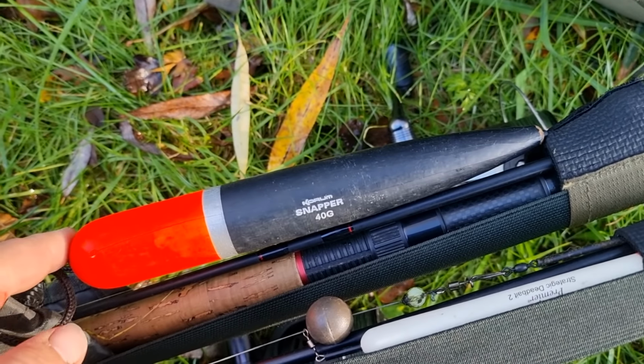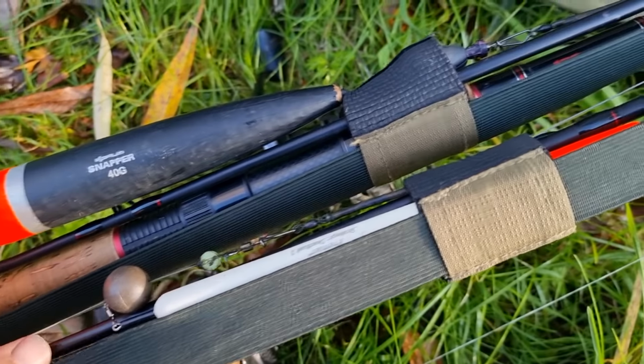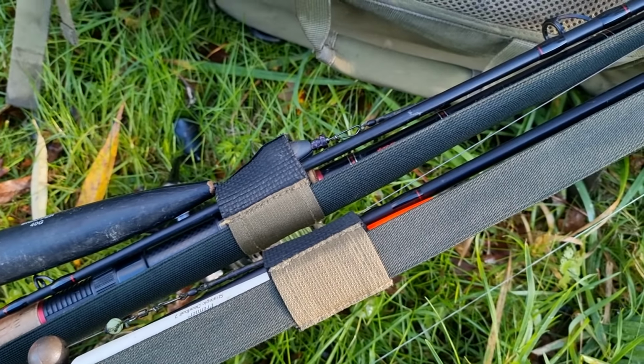Obviously with that you do lose the finesse a bit, but last night I really couldn't be bothered changing them over, and I've gone with a pencil float on the other one. So let's get the rods in and see if we can pick up a pike.